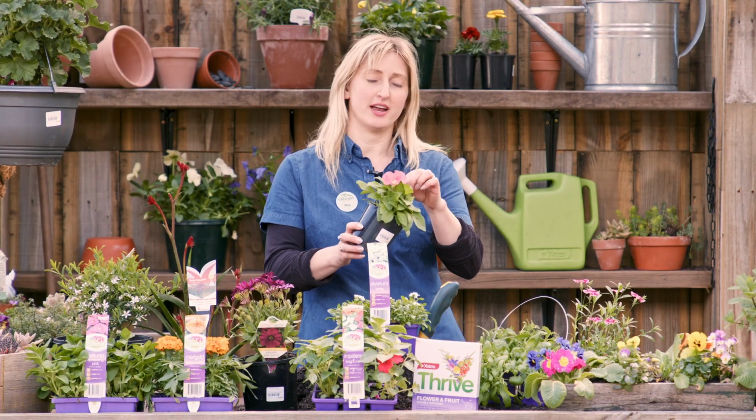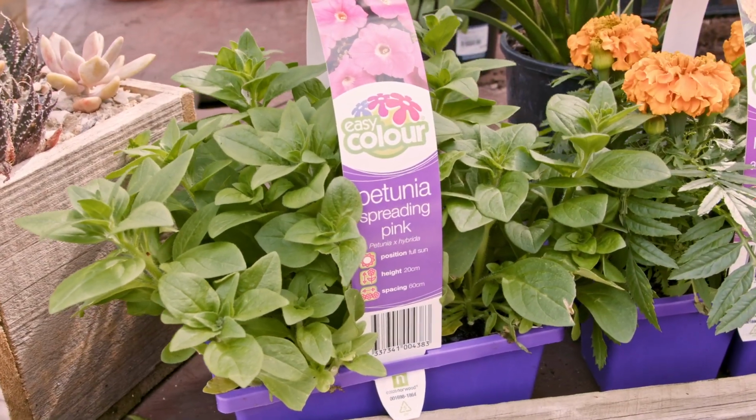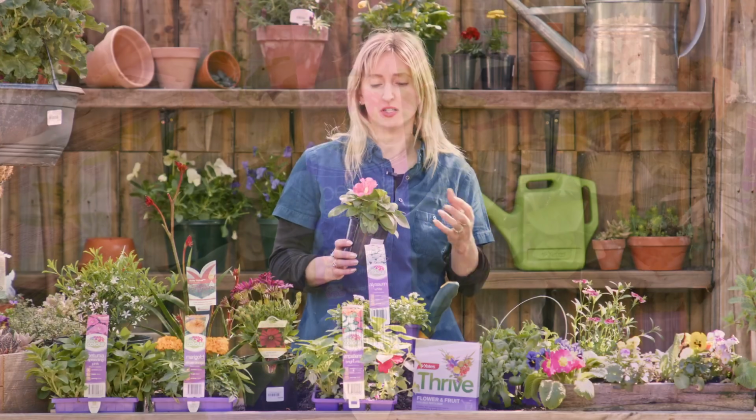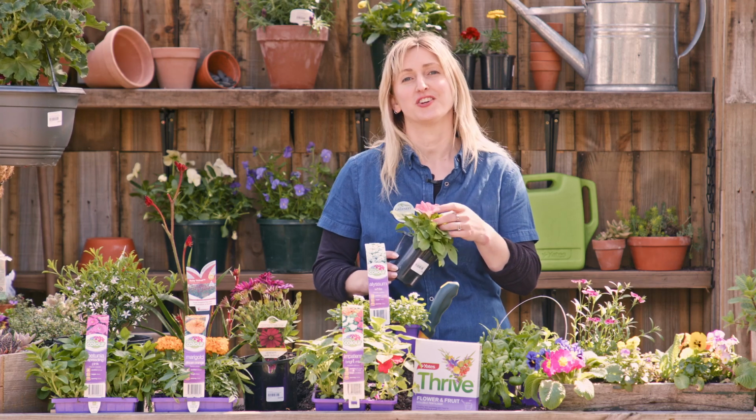The third question is, how do I get my petunias flowering for longer? And the best way to do that is to make sure that you're feeding them. Sulphate of potash has a lot of potassium in it, and that keeps the flowers going for a long time. And you can also deadhead them. I have a video where I show you how to do that correctly.